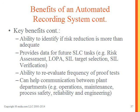It gives you the ability to re-evaluate the frequency of proof tests if needs be, and it also helps you communicate between plant departments, because operations, maintenance, process safety, reliability and engineering may all have different remits in terms of what's expected, whereas this way you have the right data in the right place in the right format that they can all have access to. And that is important, because communication across departments or divisions is often an issue.